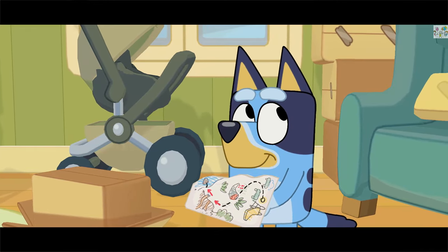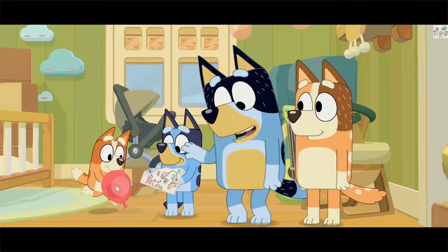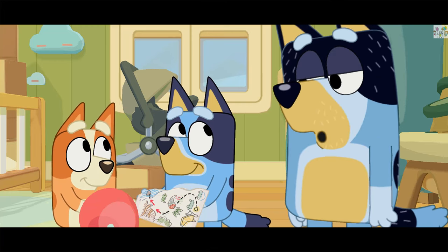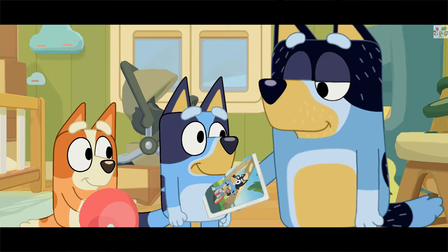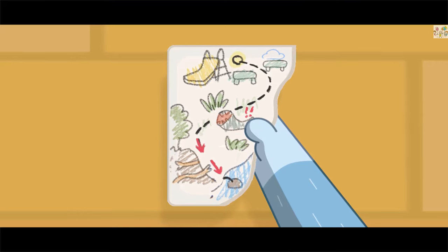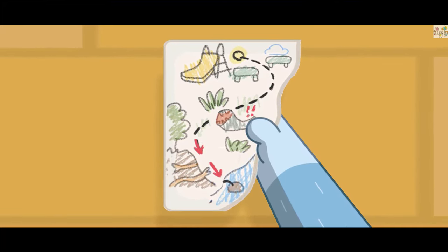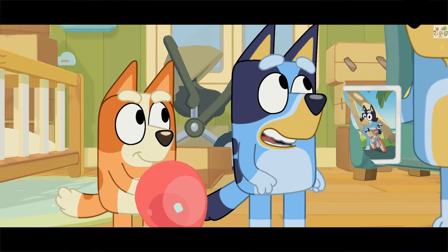What's this? Hey, that's a picture of me when I was a kid. In the olden days. You mean the 80s? Yeah. What's that drawing on the back? No way. I'd forgotten about this. When we were kids, your Uncle Stripe, Uncle Rad and I buried some treasure and we drew this map so we could find it again. It's a treasure map. Ooh, treasure. Can we go find it?